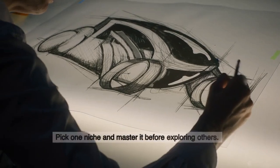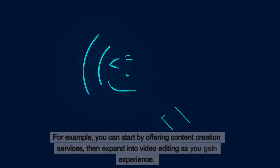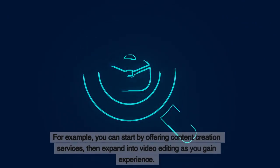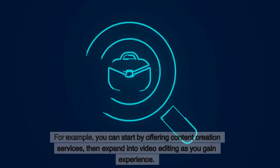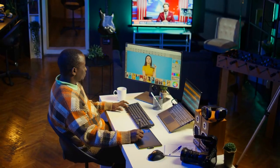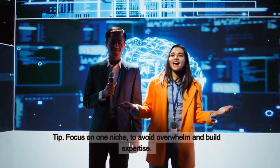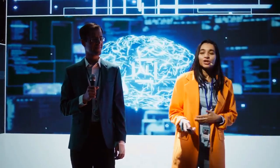Pick one niche and master it before exploring others. For example, you can start by offering content creation services, then expand into video editing as you gain experience. Tip: focus on one niche to avoid overwhelm and build expertise.